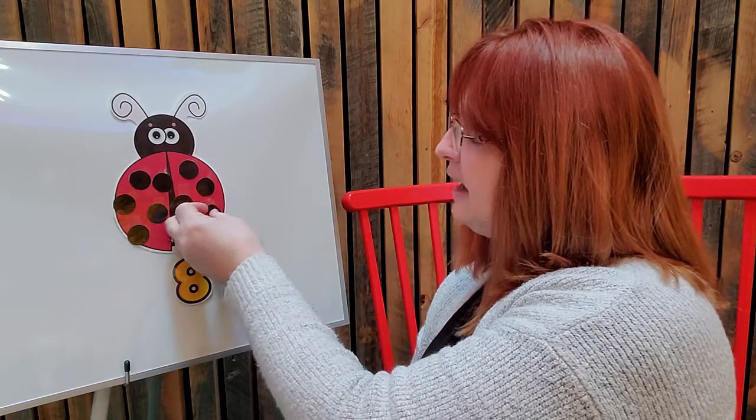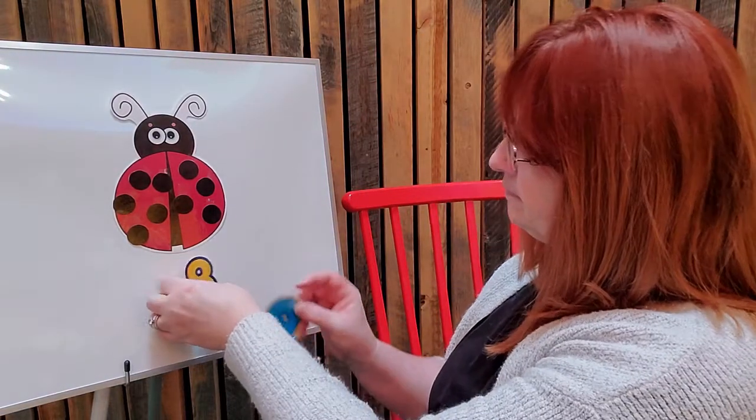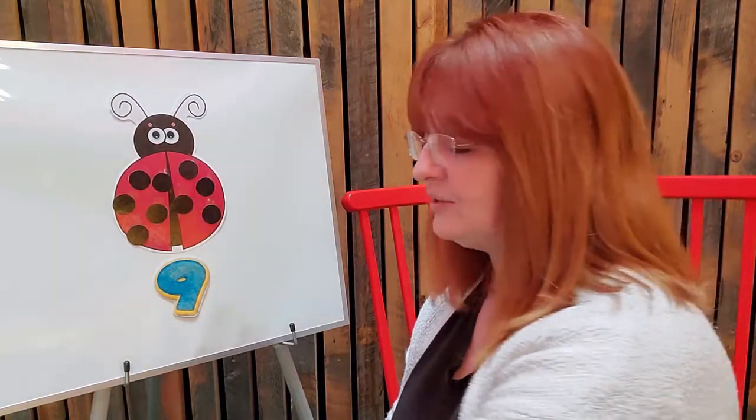Ladybug has 9 spots. Ladybug has 9 spots on her back. Ready for our 9? There's a big 9. Look at that. A 9 for Ladybug. Comes after 9. 10. That's right. We got to do 10.